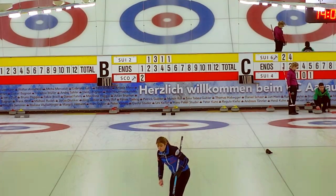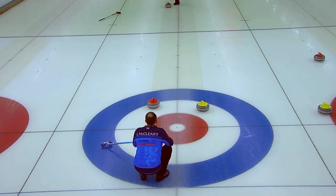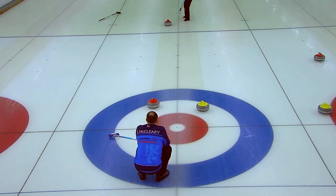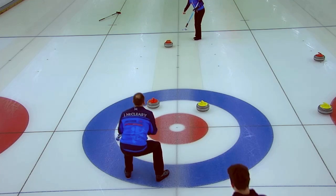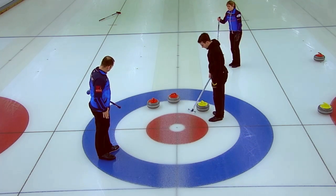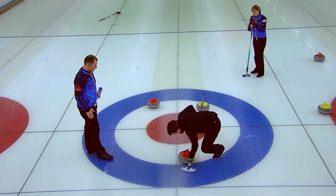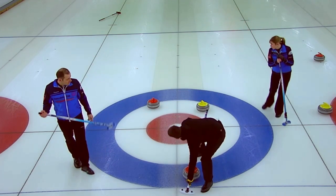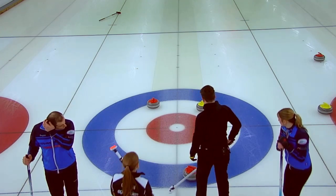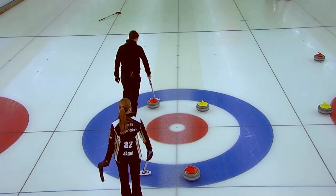Looking like it might be a little strong again. It's missing it. Really important that they stay in the eight-foot. Now Team Switzerland can hit the other yellow stone and sit two by just a nose hit.